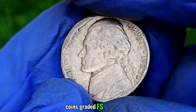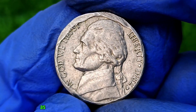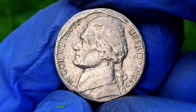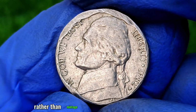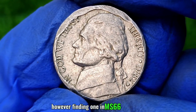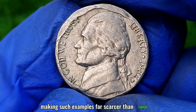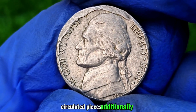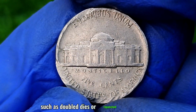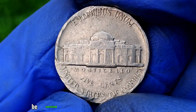Coins graded FS, full steps, by PCGS or NGC are especially desirable, as they represent the pinnacle of strike quality for this issue. Rarity for the 1982 nickel primarily hinges on condition rather than mintage, as over 292 million were struck. However, finding one in MS66 or MS67 with full steps is challenging, making such examples far scarcer than typical circulated pieces. Additionally, some coins exhibit striking errors or die varieties, such as doubled dies or repunched mint marks, which can enhance their value. The importance of third-party grading cannot be overstated.